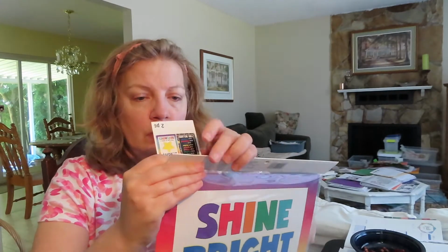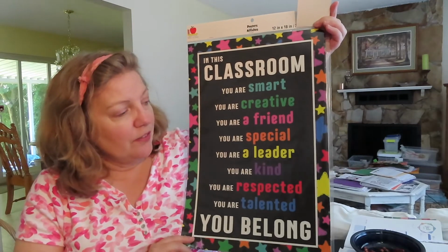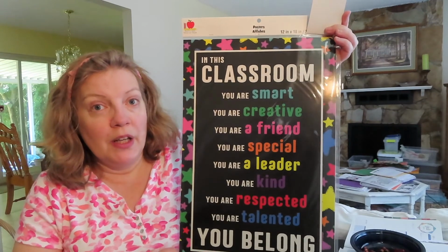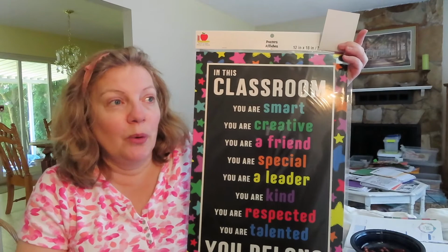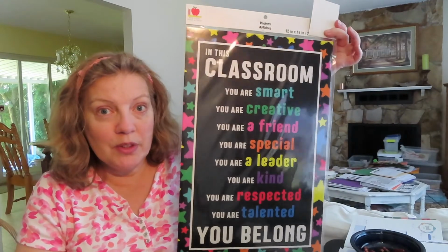Our Michael's does not have, I've never seen a teacher section. If they have, I don't know where it was, but I saw this. This was $2.99, and they're $1.99 in the States because they always show you the Canadian and the American price. So this was a very popular saying a couple of years back. I was going to do it on my door one year, and I just was like, it's going to take me 20 plus hours to do it. So the fact that I see it as a poster, this was at Michael's, and it will be near the door. It might even go on the door.